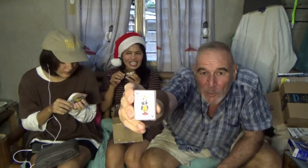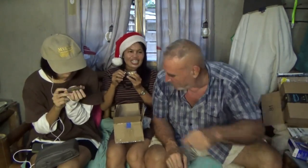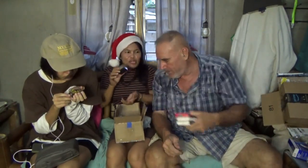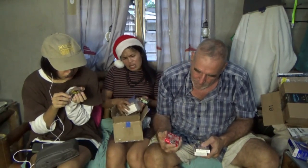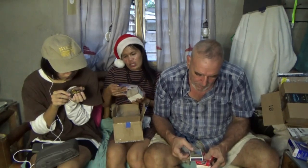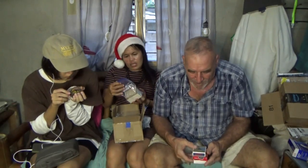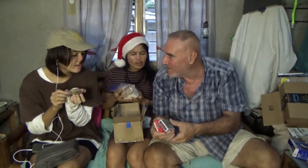Wow, look at this, Yen. Oh, that's so cool. Little bitty miniature deck of cards. Poker King cards, American playing cards, and science fiction playing cards. Wow! Thanks, Chris. We love cards. There's probably neat things on them for questions.